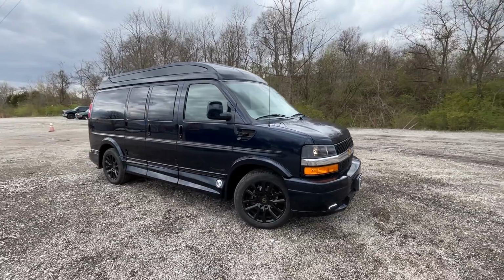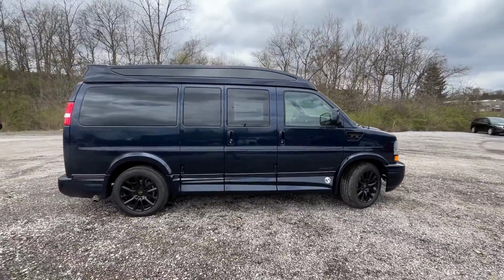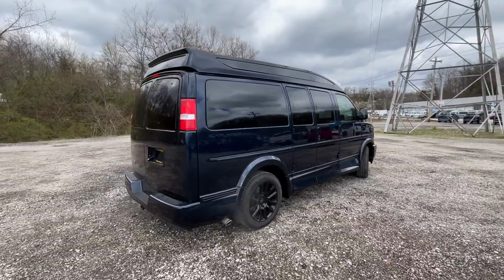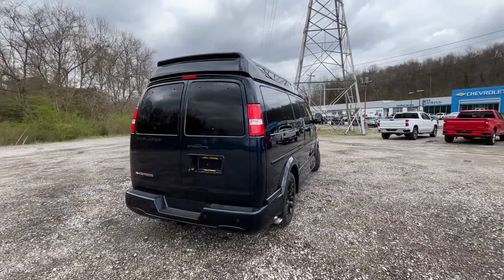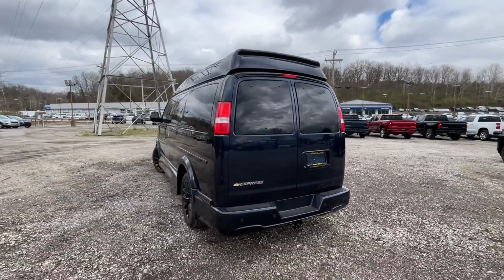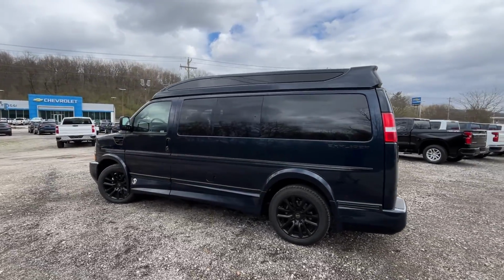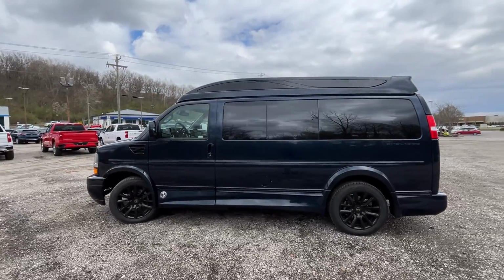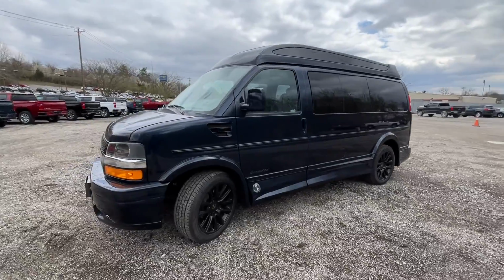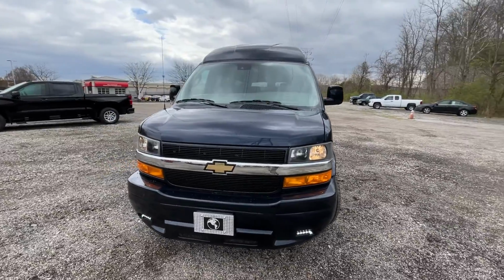All right, so here we have a blue on graphite diamond stitch leather 2022 Explorer Chevrolet 2500 conversion van. And this one comes in the XSE package, so all the bells and whistles. We have that 6.6 liter naturally aspirated Vortec V8 engine, mated to a 6-speed heavy-duty automatic transmission. And that gets you 401 horsepower and I think 464 pound-feet of torque. So it definitely has some power, but that's not what we're here for.